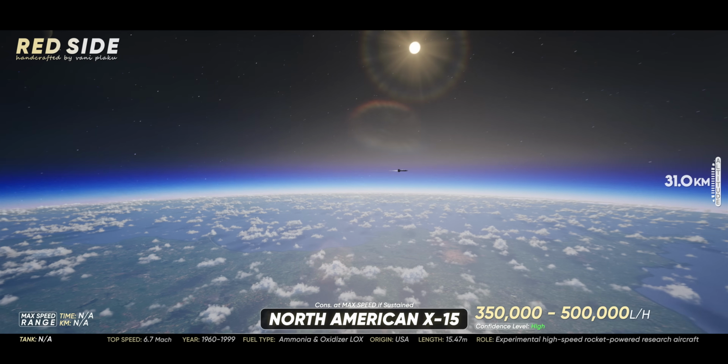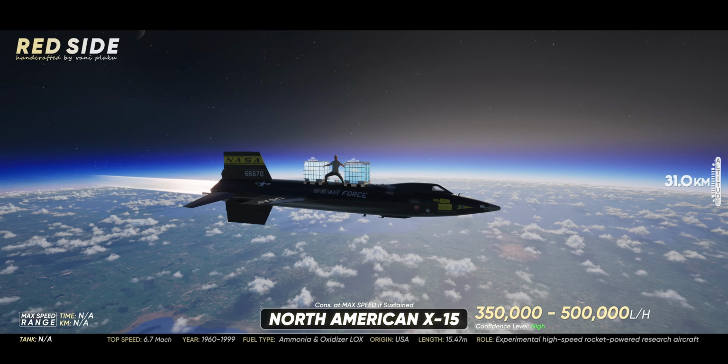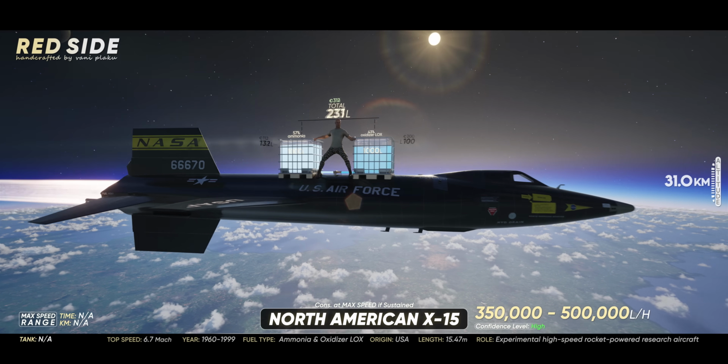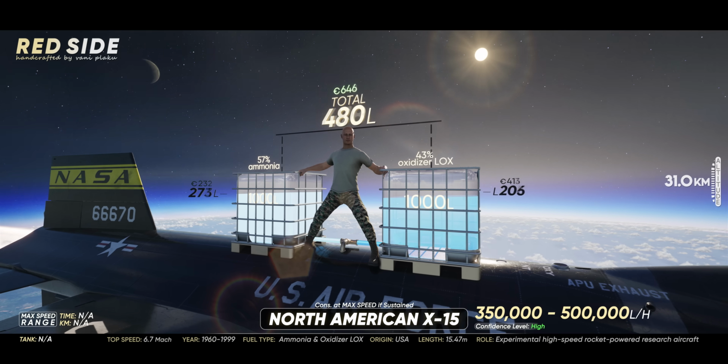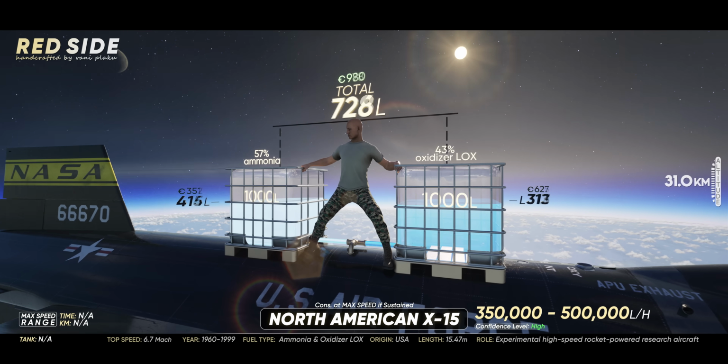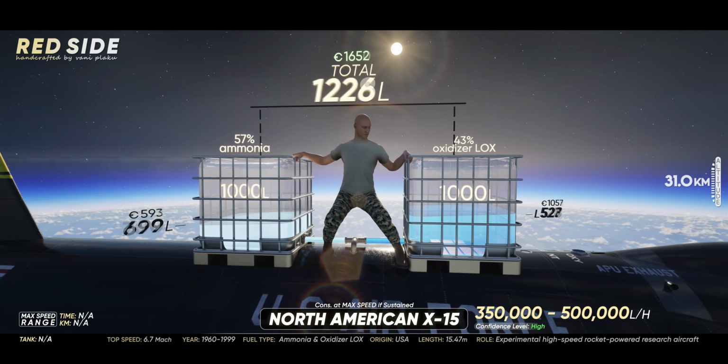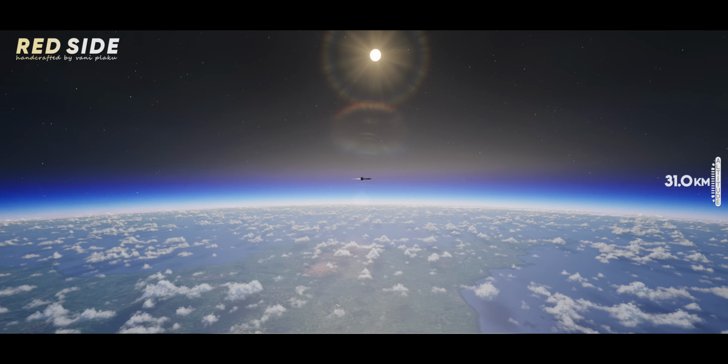The North American X-15 was a rocket-powered research aircraft that set speed and altitude records, reaching Mach 6.7. It consumed around 425,000 liters of ammonia and liquid oxygen per hour, roughly 118 liters per second.